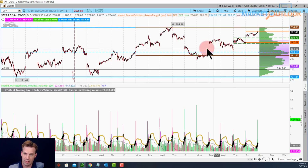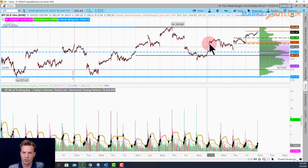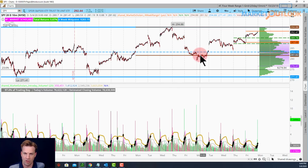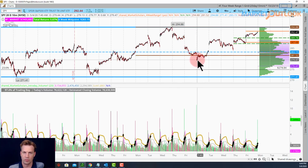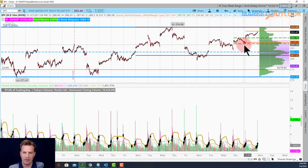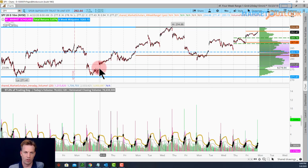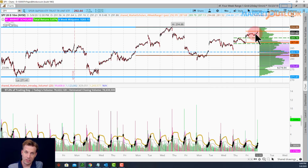Those are common gaps. And like other common gaps, like this one and the one before it, and this one, the common gaps most of the time get filled. These two haven't yet. This one started and got that far into the gap where the green line is, but it still has room to go. And for that matter, this common gap as well still hasn't been filled in. So next week is going to tell the tale, right?